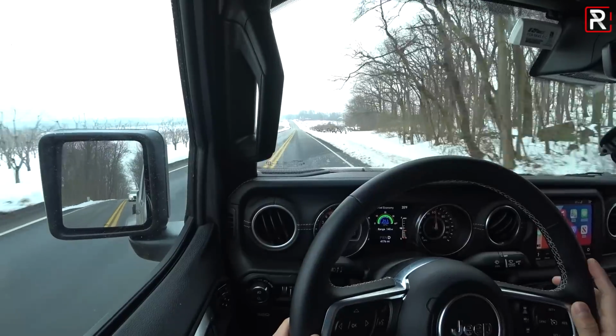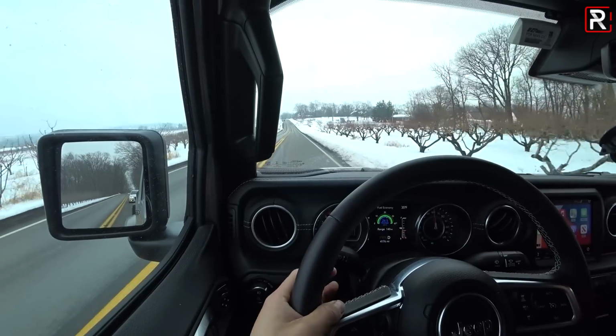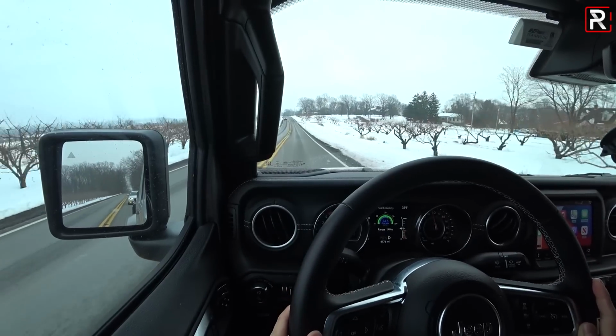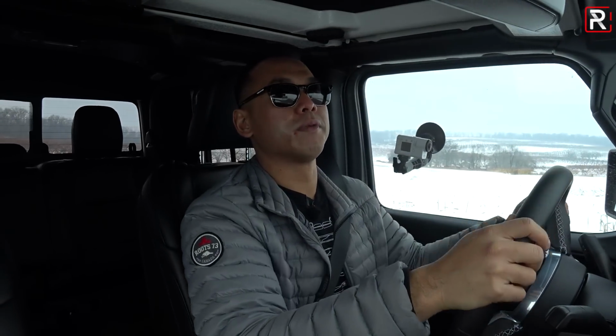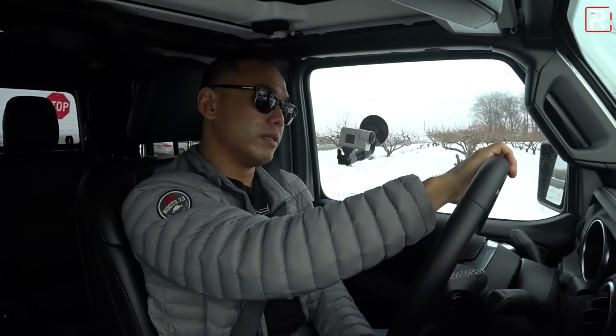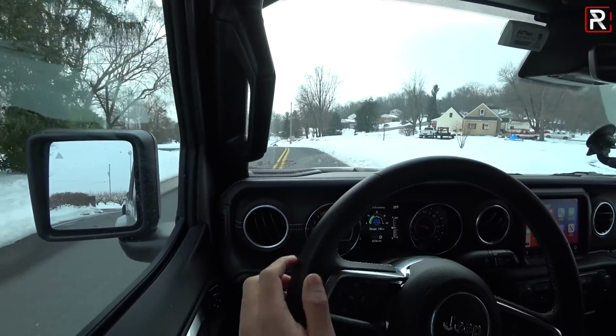And everything that we like about the Gladiator kind of carries over. This isn't the best road-going vehicle, although Jeep has made substantial improvements over the years. The ride quality is a little bit bumpier, although this one here is the Sahara trim, or Overland trim, so it's a little more softer tuned and not quite as noisy. The steering is still ridiculously slow. It's a recirculating ball type steering.